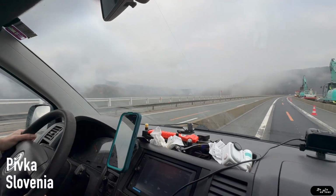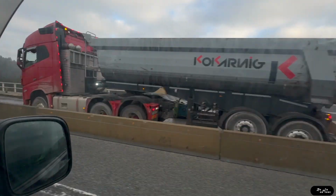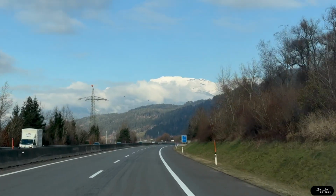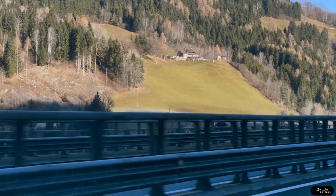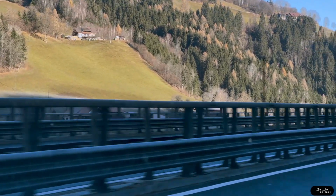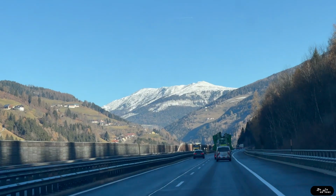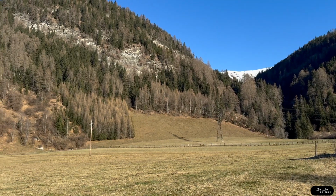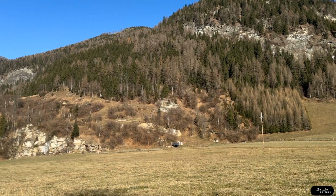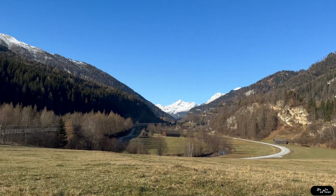It is a very long route with several stops. We drove through the Alps with beautiful views. We drove on until Germany. Our van has had to endure a lot, especially with all the rain, snow and salt.